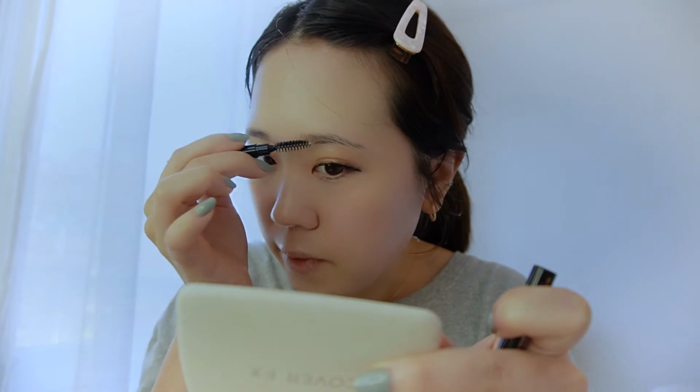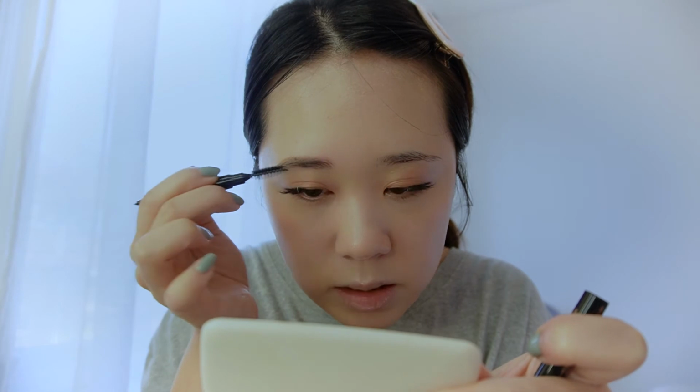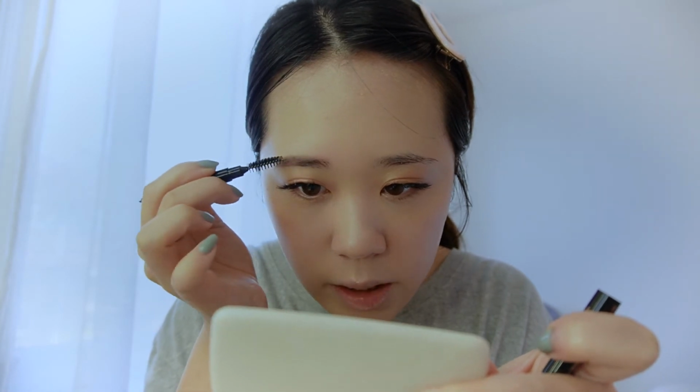I'm actually not too fussy about my eyebrows. I just don't want it to look super dark. I like it to look natural. Do a lot of brushing so that the pencil really blends in with my natural hairs.